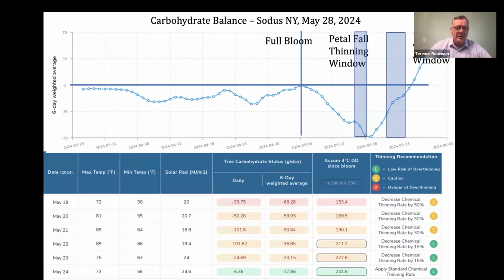I want you to look at the types of daily deficits we had starting on May 19th, a daily deficit of minus 40, but it was then going to be followed by 5 days of serious deficit. So the 6-day average is about minus 70. The model paints that red, high risk of overthinning. And if you do thin, decrease chemical rate substantially.